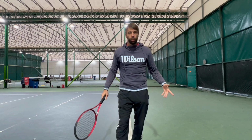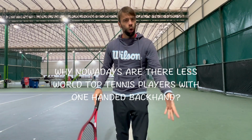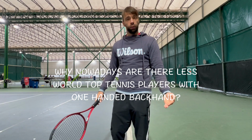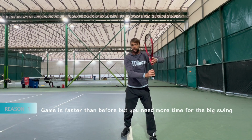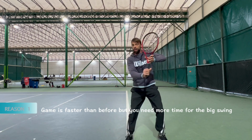Just feels so beautiful. It's the most natural shot, right? But how is it that, as I said, there is no top 10 player at the moment with a one-handed backhand? Well, my opinion, right? The game evolved. The players are much faster. The game is faster. Here's the one important thing about the one-handed backhand, right? And that is you need a lot of time, right? Because you need to have this big swing, right? You need this big swing. That's one thing. So you need the time for this.